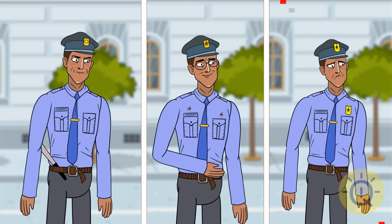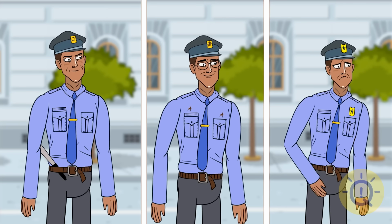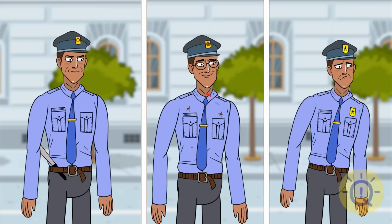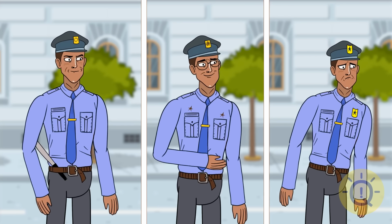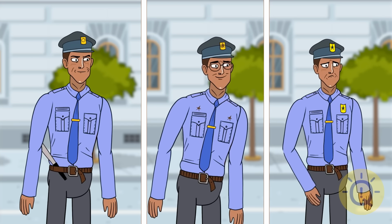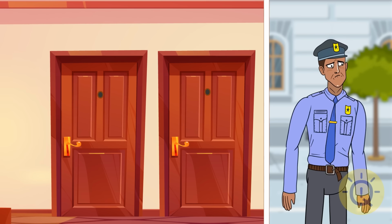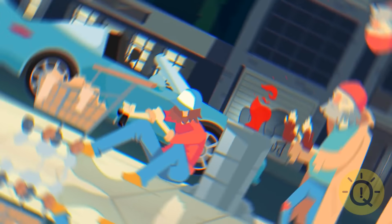You can open the 3rd door without any worries. The first man doesn't show his badge and has a knife tucked under his belt. The second man has weird stars on his uniform. As for the 3rd police officer, he is the only one with identical stars on his hat and badge without any hidden weapon. He's your safest option.